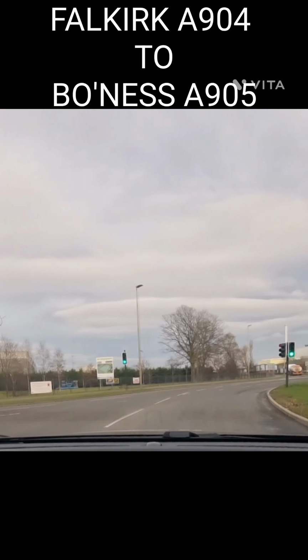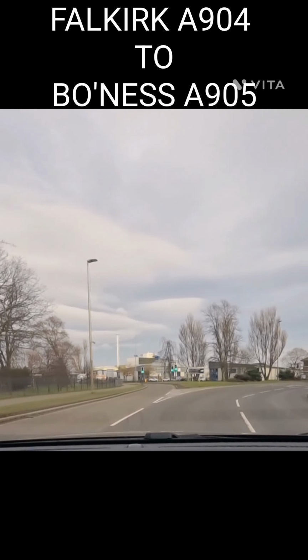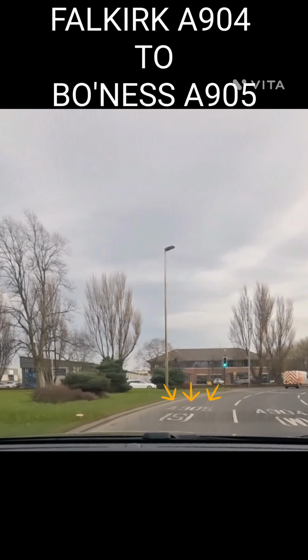Now this is where I think people get a little bit confused. So, you can see here that 2 lanes are now turning into 3. But again, if you're counting those exits, then you know that one that you can see is exit 4. We're taking exit 5. And you always want to transition to the left. You never come off a roundabout on the right. So we're going to then pop ourselves onto the leftmost lane. A905.